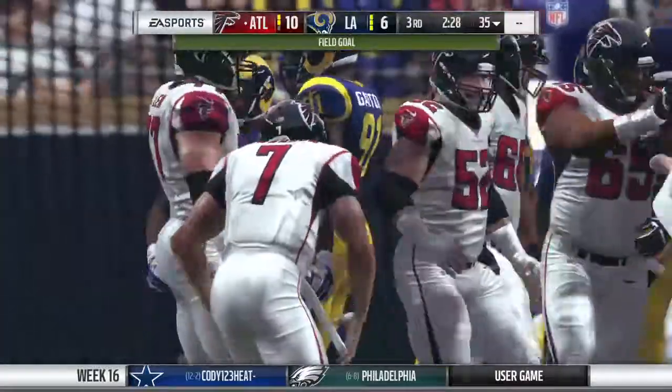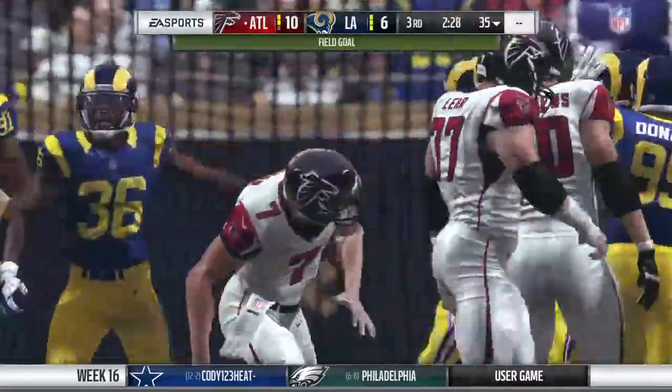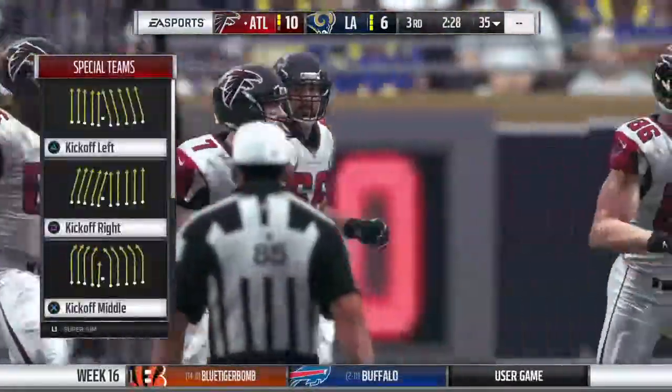And his kick here is good. And they bump the lead up to 4 now at 10-6.